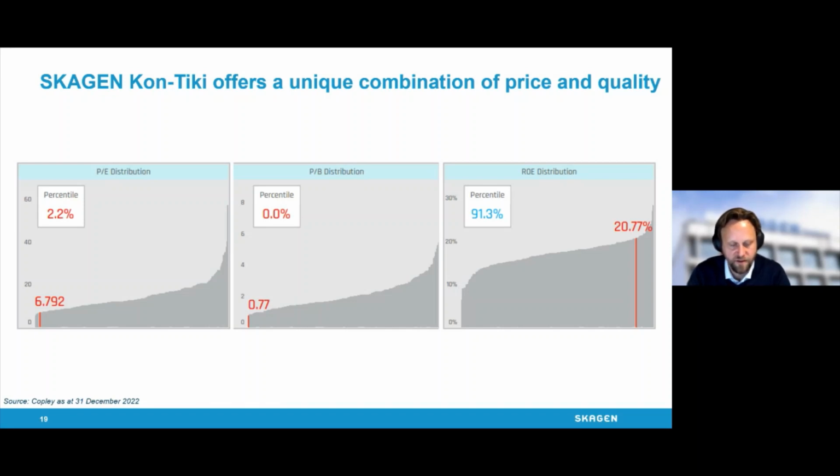So this is third-party data from Copley, which is a benchmarking company. This is based on their database of almost 280 global emerging markets funds. It shows where Kon Tiki sits relative to peers, both on a valuation, but also on a return on equity or a type quality metric. As you can see, the portfolio sits all the way out to the left. So one of the cheapest portfolios, both on a PE, but also on a price to book basis, but that is without sacrificing anything in terms of quality and the returns that those companies are generating.